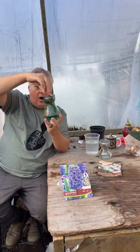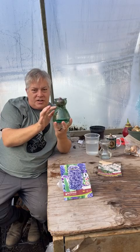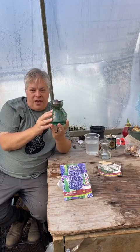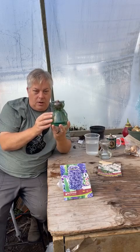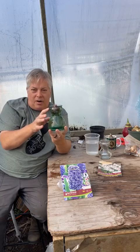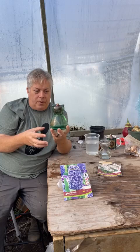So there we go. Our hyacinth is sitting here. Our water level is just touching the base plate. Now what we do with this, we have to chill it. Remember, a hyacinth is a hardy bulb. It will not bloom properly if it does not get chilled properly.